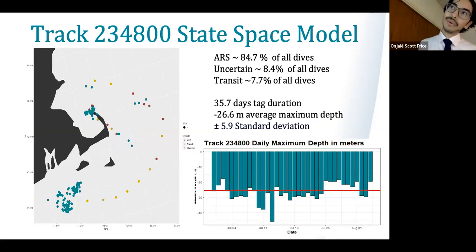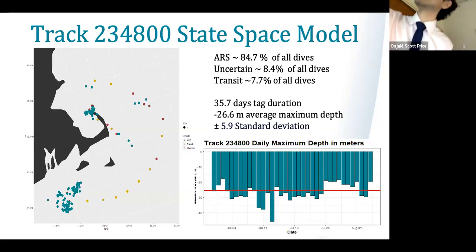But a notable thing about this track is that this individual in particular had no interest in foraging between these two locations. It knew exactly where it needed to go. And you can see its path, from point A to point B, had places to go, places to be.